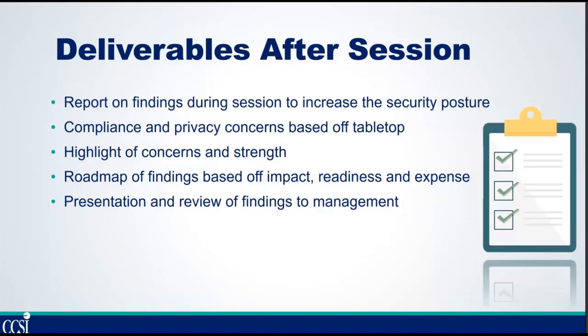We will show it by impact, readiness, and by expense, if there is any expense involved. We will also go by the compliance and privacy concerns. So if you're HIPAA compliant, we're going to be saying this is how things are going to be from PHI data. If you're e-commerce, we're going to be focusing a lot of this, potentially regarding PCI data.